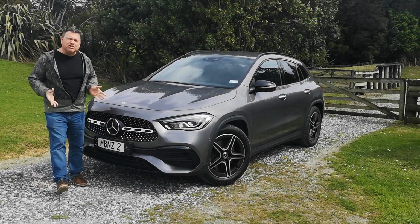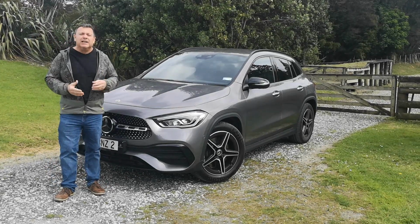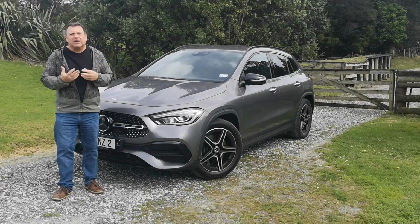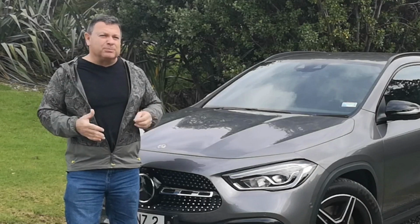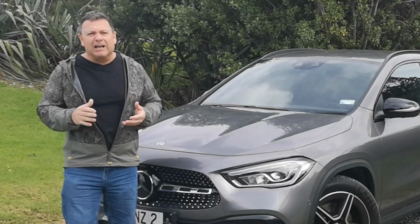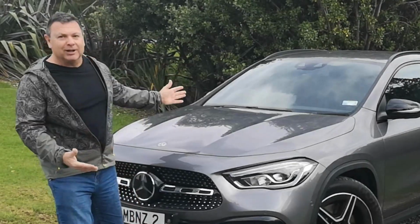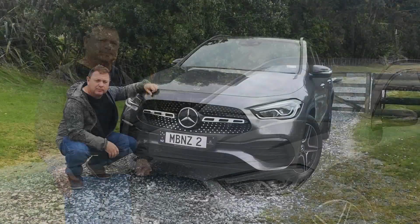So this is the second generation GLA, and what Mercedes-Benz has done is actually managed to put right a few of the things that weren't quite correct in their first version. The biggest criticism that the first one got was it would just look like a normal A-Class but on stilts. This one looks remarkably like an SUV because that's what it is. Let's take a closer look.